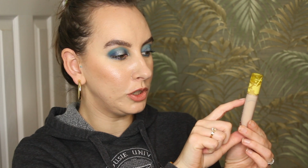I am between the A and the S with just general, using it here and there whenever I feel like reaching for my favorite concealer and not a concealer I'm panning. So I definitely want to use this up this year, even if that means I'm repurchasing it, because I would hate for this to expire and I have to throw it away.